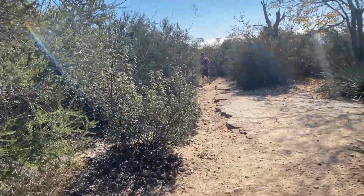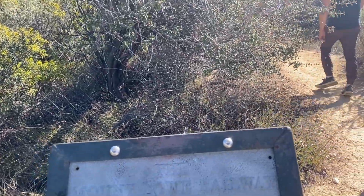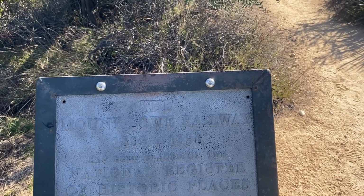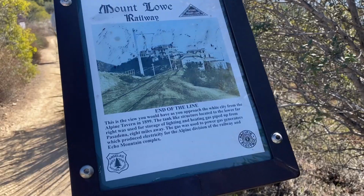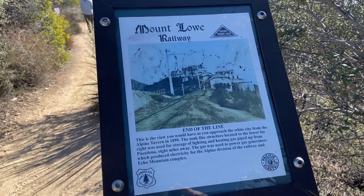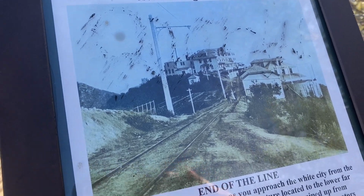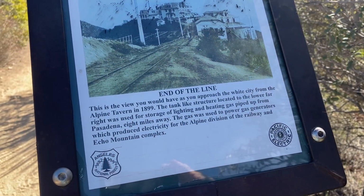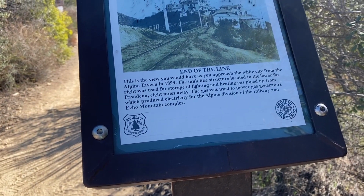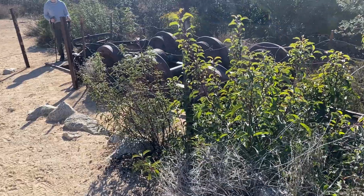So here we go. You guys ready? Yep. Awesome. All right, so there's a marquee here. It says the Mount Lowe Railway, 1898 to 1936. All right, so this is a little marquee that kind of shows you what the inn looked like that was up here. That was really cool. End of the line. And this was the Alpine Tavern. All right, and from what I understand, the foundation is left up here. Super cool.